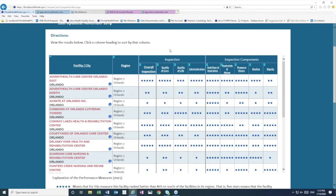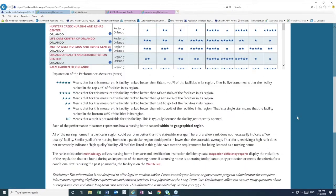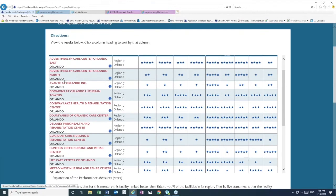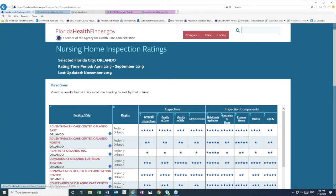That overall score is based on the inspection components that you can see broken out to the right. And this includes quality of care, quality of life, administration, nutrition and hydration, restraints and abuse, pressure ulcers, decline, and dignity. Now you can print these results on the comparison page. You can export these results to Excel, or you can click the name of any provider to visit that provider's profile page.